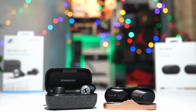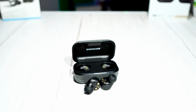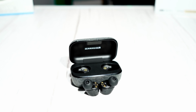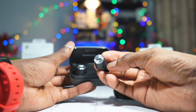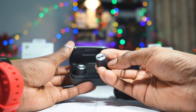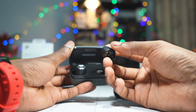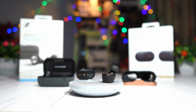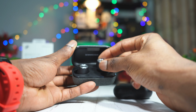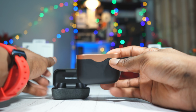The Sennheiser looks more traditional. It looks like how most true wireless earbuds out there look. It's a very simple design. But one thing I like about it is that it fits so well in the ear. It's much lighter and it fits perfectly in the ear. Like, it doesn't fall off. I've used this thing in the gym. I think yesterday I took it to the gym. It doesn't fall off. And that's something completely different with the Sony WF1000xm3.